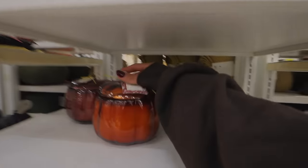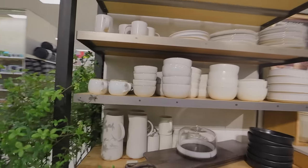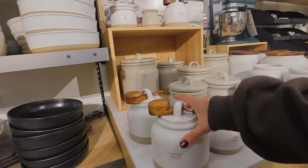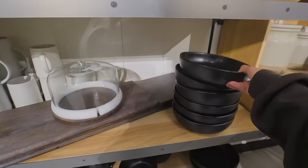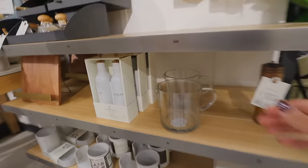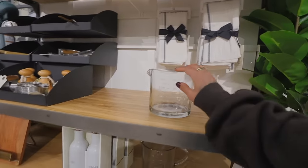I've seen this one all over TikTok. It's really cute. Oh my god, they have so many new things. Oh, look at their coffee. This is so much better than the other one. Would like new bowls. Isn't this cute? Oh, look at this measuring cup. I would like this on the top. This will really come in handy.